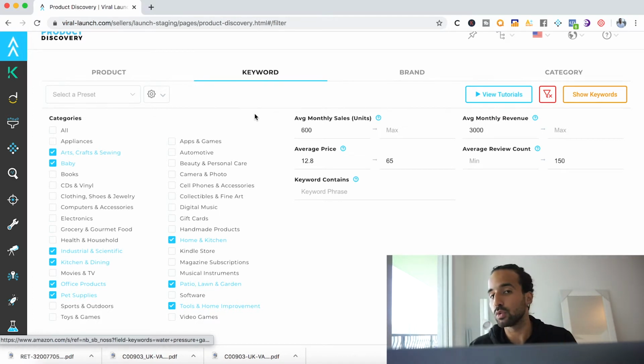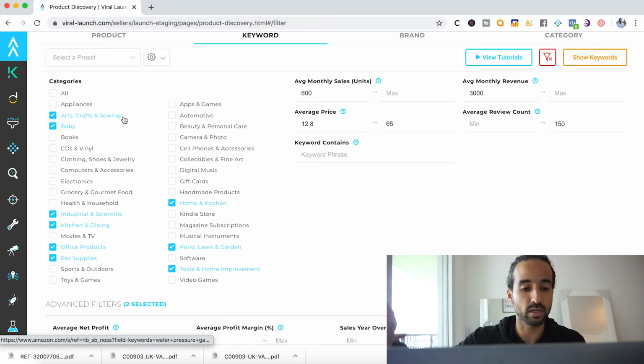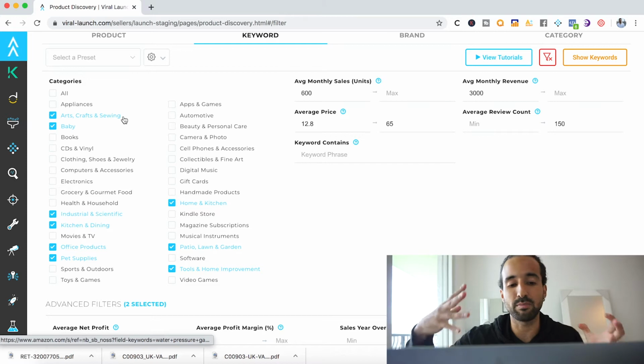You're gonna need this tool to find which products to sell on Amazon. Without this tool, you're kind of just shooting in the blind, okay? So the first thing you're gonna do is click on keyword, and these are the categories that I recommend selling on: arts, crafts and sewing, baby, industrial and scientific, kitchen and dining, office products, pet supplies, home and kitchen, patio and garden, and tools and home improvement, okay?